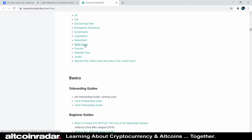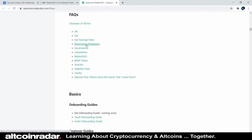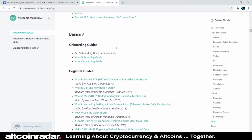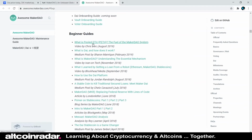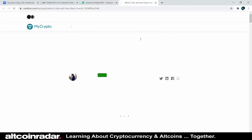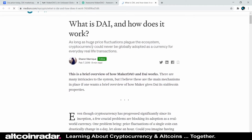Glossary, Maker DAO, Maker Token. So yeah, they must be integrated with Maker. Well, Dai is the coin for Maker DAO. I'm pretty sure. Vault onboarding guide, what is pooled Ethereum, what is Dai and how does it work? Okay, let's click on that. Let's see what they've got to say.